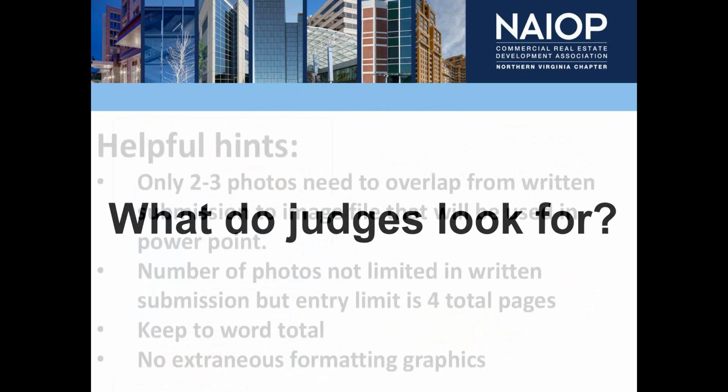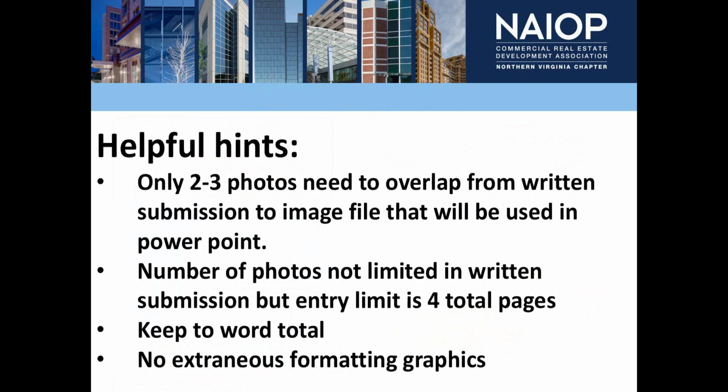We're going to talk now a little bit about helpful hints in putting together your submission. You need to upload photos, like we already mentioned, as part of your submission. However, only 2 to 3 of these photos need to overlap from your submission into those that are going to be used in the PowerPoint. This gives you a really good opportunity to include some additional pictures that are exciting or interesting, ones that maybe didn't fit into what you were trying to say, but speak to the overall scope or narrative of the project.